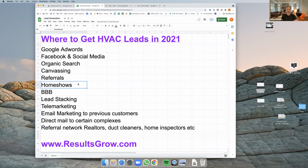People would find us, and they would consider us vetted, right? We're not just another person in the Yellow Pages. We're somebody that the BBB has stamped as adequate. They can look us up. We had the A+ rating and all that kind of good stuff. That's the one piece of offline marketing that actually worked for lead generation.